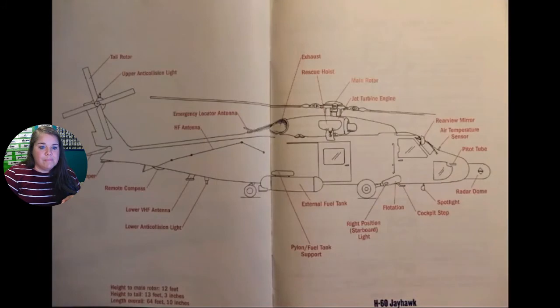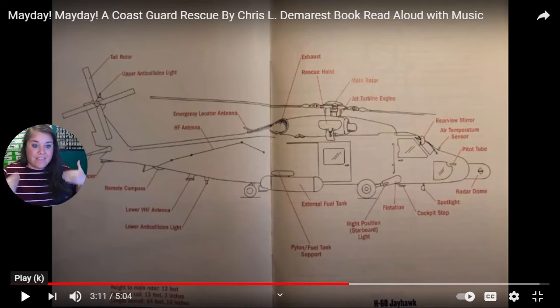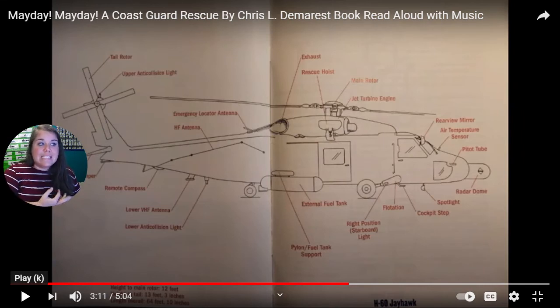This is a picture of the H-60 Jayhawk and the name of all of its parts. What does this diagram show? The last diagram we looked at showed the sailor or the pilot and all of the gear that they had to use in a rescue. What is this diagram showing? This diagram is showing a helicopter. It shows the type of helicopter used. It also shows all of the equipment or the parts that are used. Let's take a look at this door right here. This is where the basket comes out.